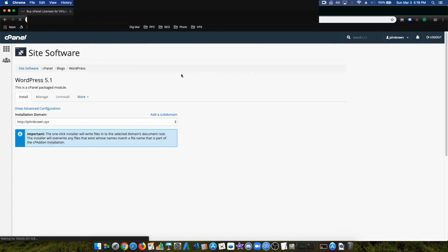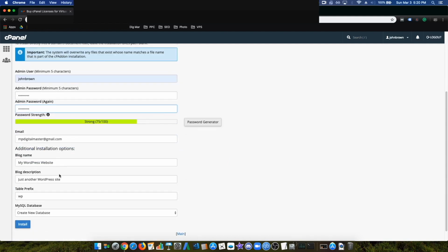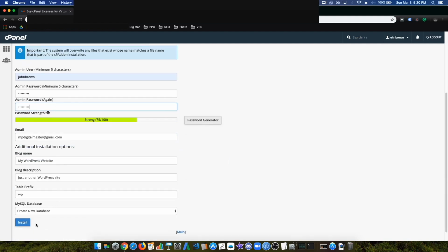We're going to install the website, so create new website, and click on show advanced configuration. We're going to delete this because it actually messes up our permalink, so we don't really want to do that. For our user, we're going to type in just the same thing, John Brown, and put in your password. That's it, so just click on install.